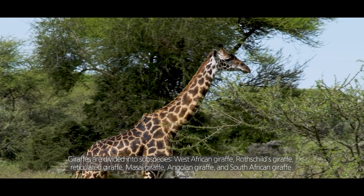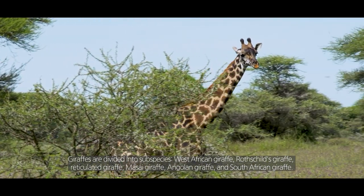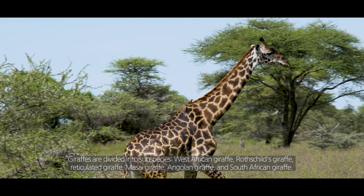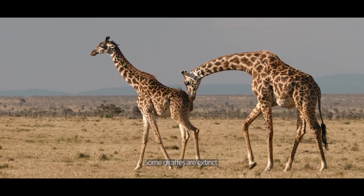Giraffes are divided into subspecies: West African giraffe, Rothschild's giraffe, reticulated giraffe, Maasai giraffe, Angolan giraffe, and South African giraffe. Some giraffes are extinct.